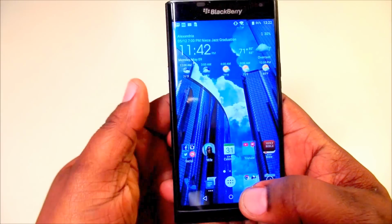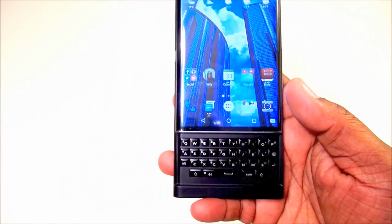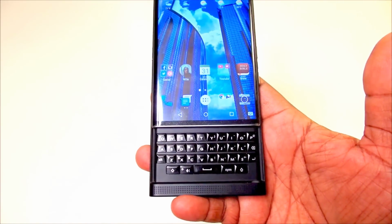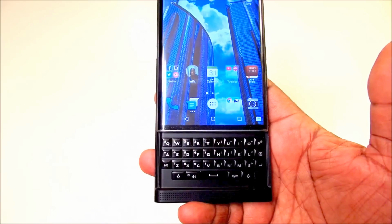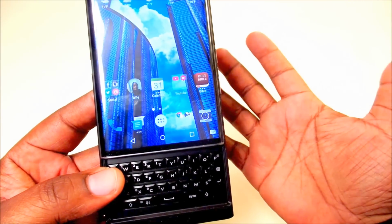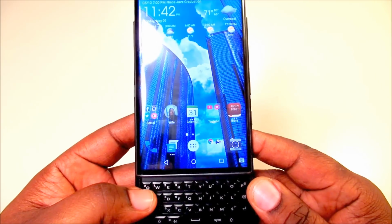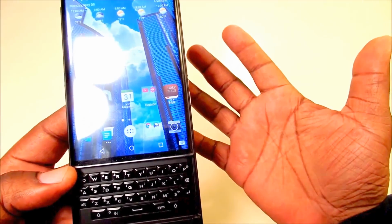The next thing I want to talk about is the keyboard. Now, I've had some questions about the keyboard. Is it too small? How is it to type on? And stuff like that. Yes, this keyboard is small. It's cramped. I have average size hands. I'm not super tall, 5 feet 10, 10 and a half, 5 feet 11, and I have average size hands.